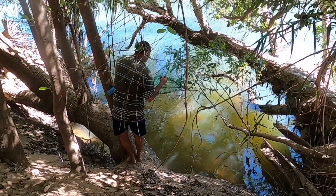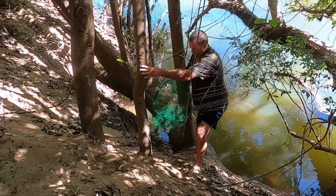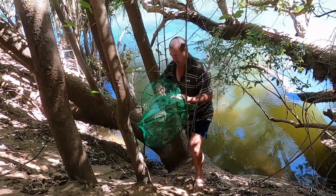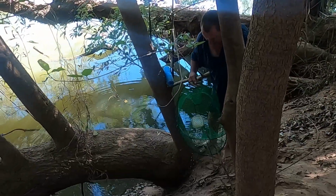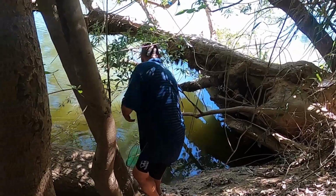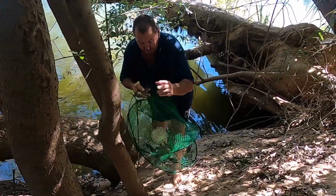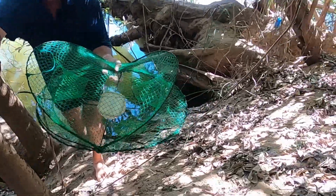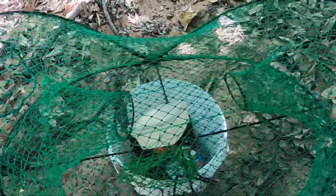Two. Huh? Bait size? Yep. That'll do. There we go, another 3. What do we got? A fish, is it? 3 big ones. Looked like a fish, it was that big. Hang on. Oh, it's huge, isn't it? Yeah. They're up to about 30 centimetres. Oh, do they? 30 centimetres? Yeah. Cool.